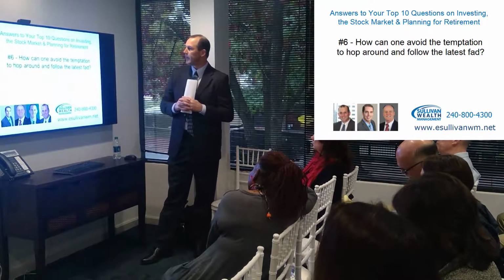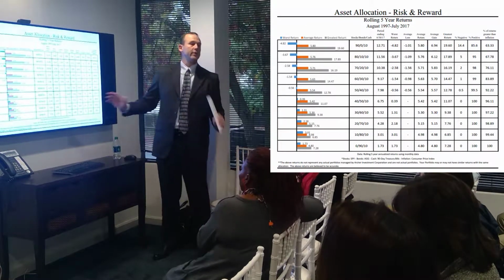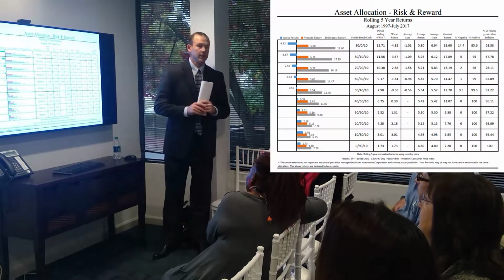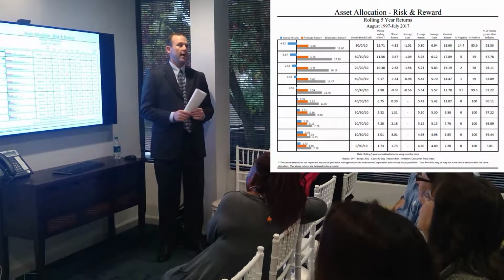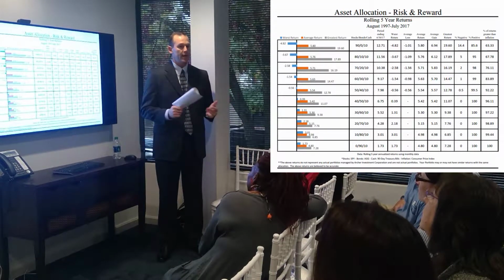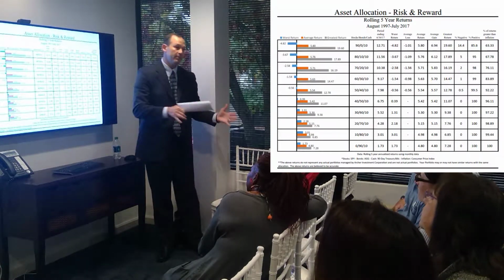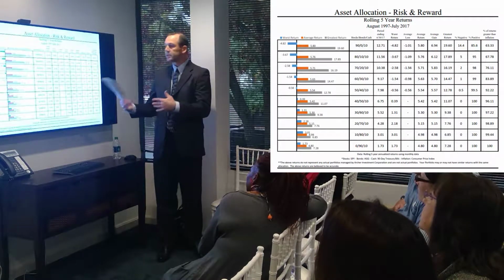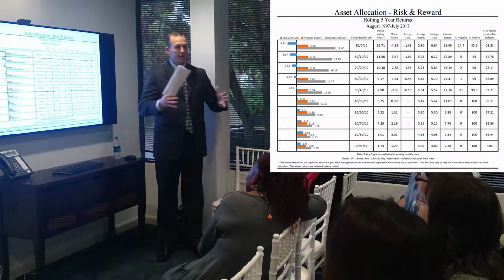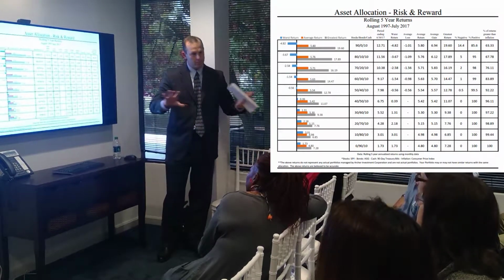How can one avoid the temptation to hop around and follow the latest fad? Well, this is an unbelievable chart to even imagine to look at, right? So this is what I'm going to tell you. There's times when stocks do well, and there's times when bonds do well, right? And sometimes bonds do better than stocks, and sometimes stocks do better than bonds. And sometimes foreign companies do better than domestic companies. And sometimes foreign bonds do better than domestic bonds. So investing across all different kinds of investments is important, all right? And having things spread out.